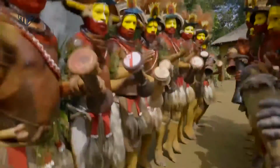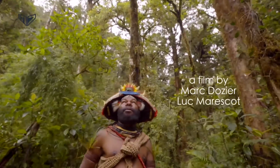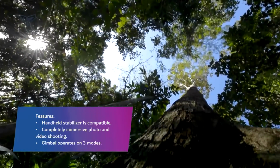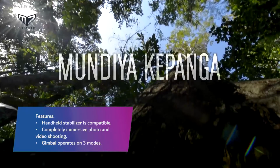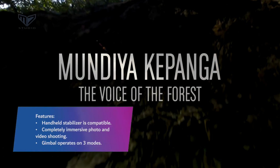It also comes with a smartphone adapter and a great hard carrying case, ideal for extreme sports or other journeys where the equipment will be knocked about. A really well-made and well-thought-out stabilizer. Features: handheld stabilizer is compatible. Completely immersive photo and video shooting. Gimbal operates on 3 modes.